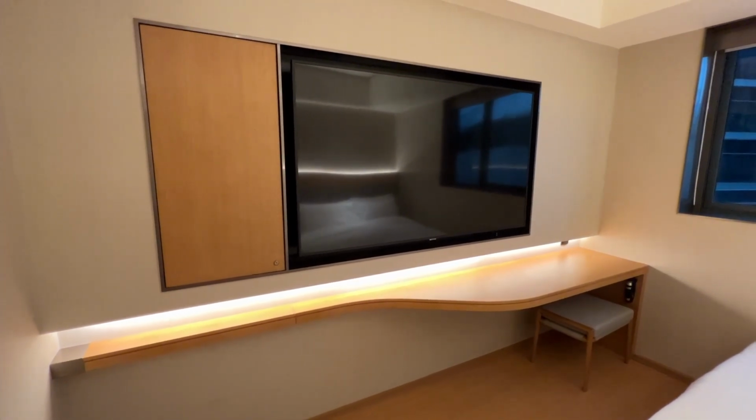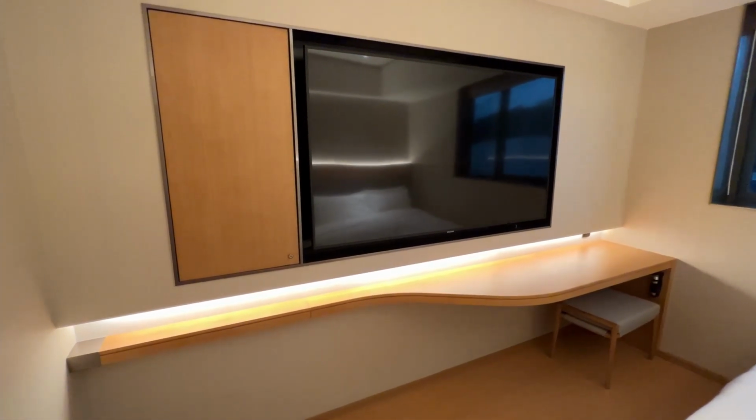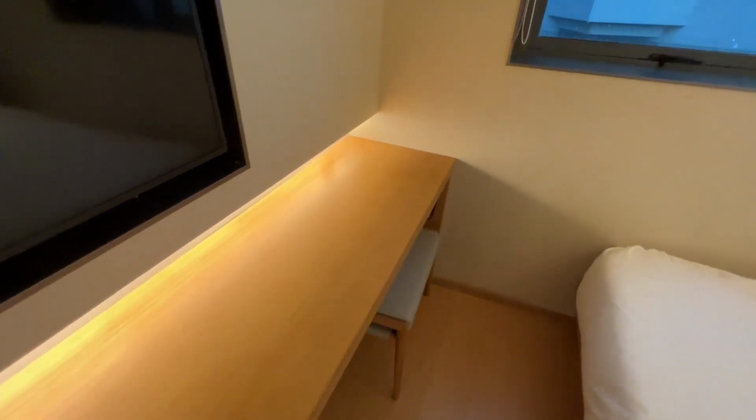And again, you see sort of that wooden fixtures. Really, the room looks like it's designed by an ID. Doesn't really feel like a cheaper boutique hotel room. You see sort of the lights underneath the TV. You see the curvature of this desk, which actually leads on to this sort of workstation. If you want to do some work, you can do it here.